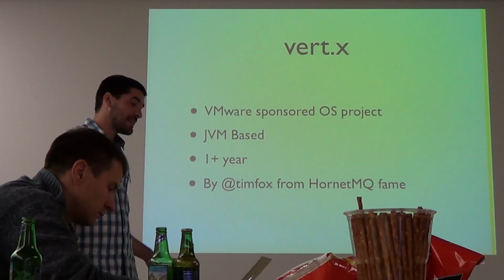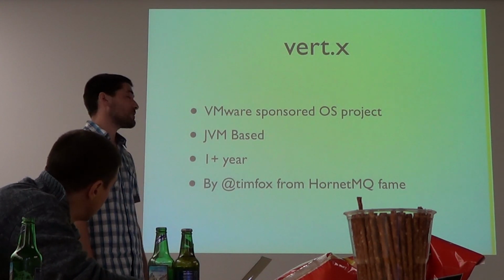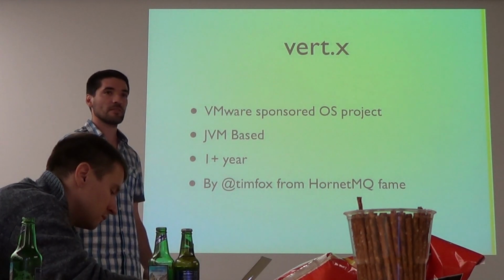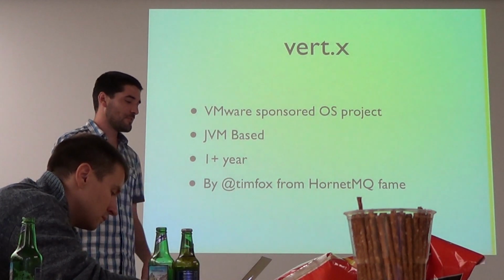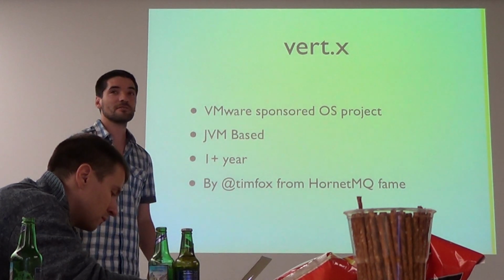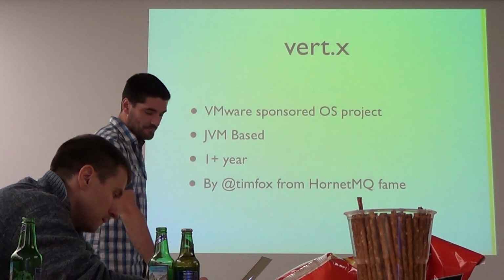And yeah, knowing Tim Fox from what he created with HornetQ, I was very keen to know more about Vert.x when he started tweeting about that, because I know Tim Fox knows a thing or two about scalability and whatnot. So it was nice to see what he was creating with Vert.x.